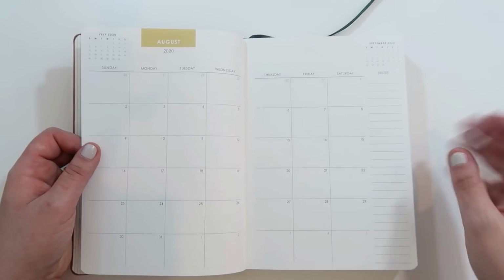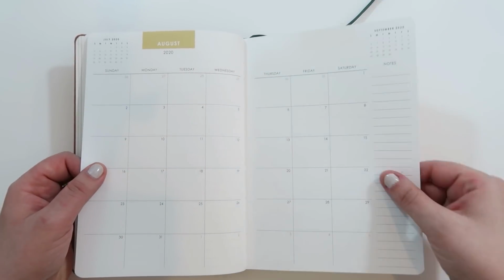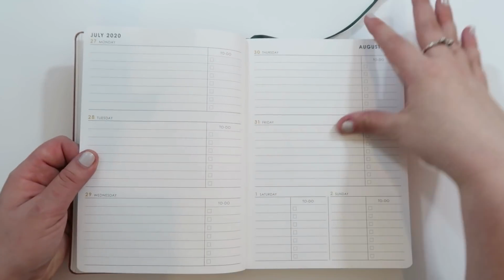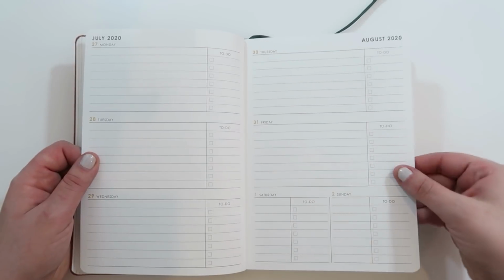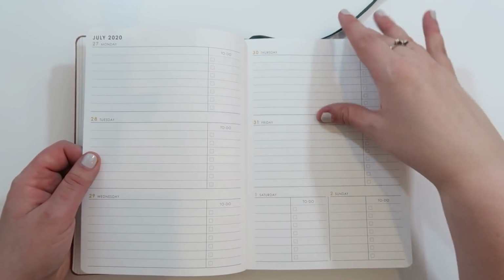I've made myself clear before. I think completely grayscale is what I would consider totally neutral. And this still does have some color. So you've got the monthly layout here, and then you've got that monthly kind of dashboard page and the projects and exam page. And then you've got the weekly layouts, again, with a little bit of color here on the dates. The weekly layouts look a little bit different. There's not that additional line on the side over here. It's just notes and then the to-do section.